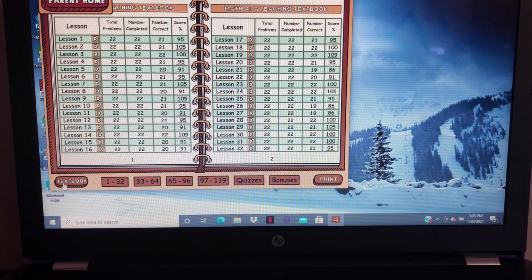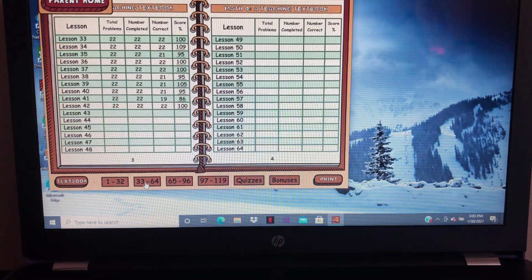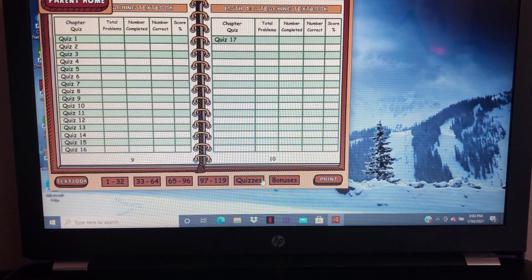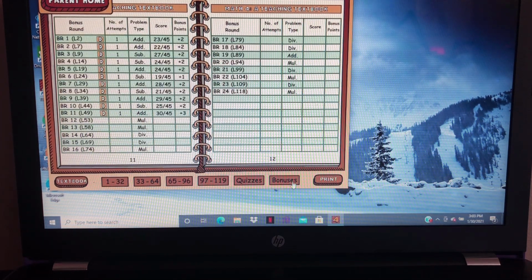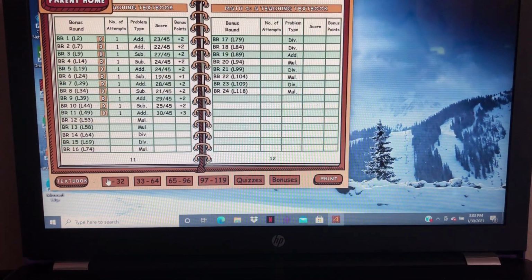So I'm going to go back. And again, it's the same layout. So you have your different lessons here that you can click through, and then you have your quizzes, and then you have your bonuses. Same exact layout that she had. It just gives you the option to delete and to edit. And that is basically it, you guys.